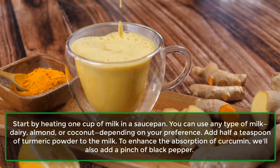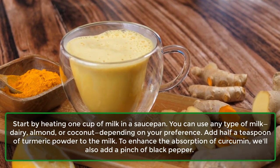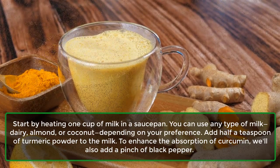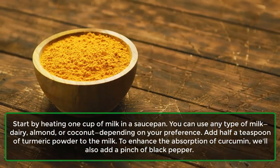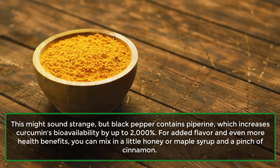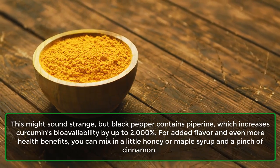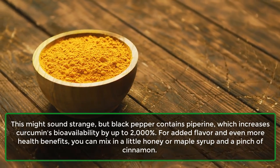Add half a teaspoon of turmeric powder to the milk. To enhance the absorption of curcumin, we'll also add a pinch of black pepper. This might sound strange, but black pepper contains piperine, which increases curcumin's bioavailability by up to 2000%.